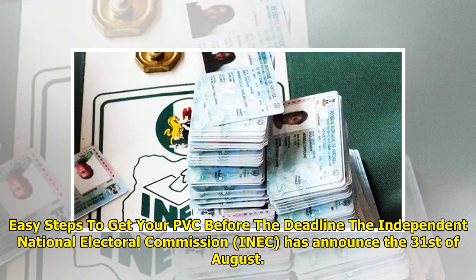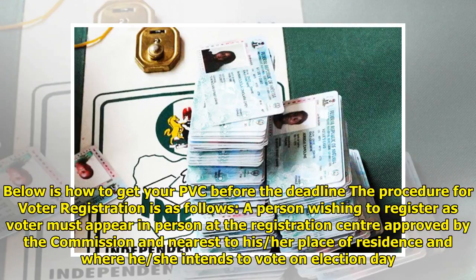Easy steps to get your PVC before the deadline. The Independent National Electoral Commission (INEC) has announced the 31st of August. Below is how to get your PVC before the deadline. The procedure for voter registration is as follows.